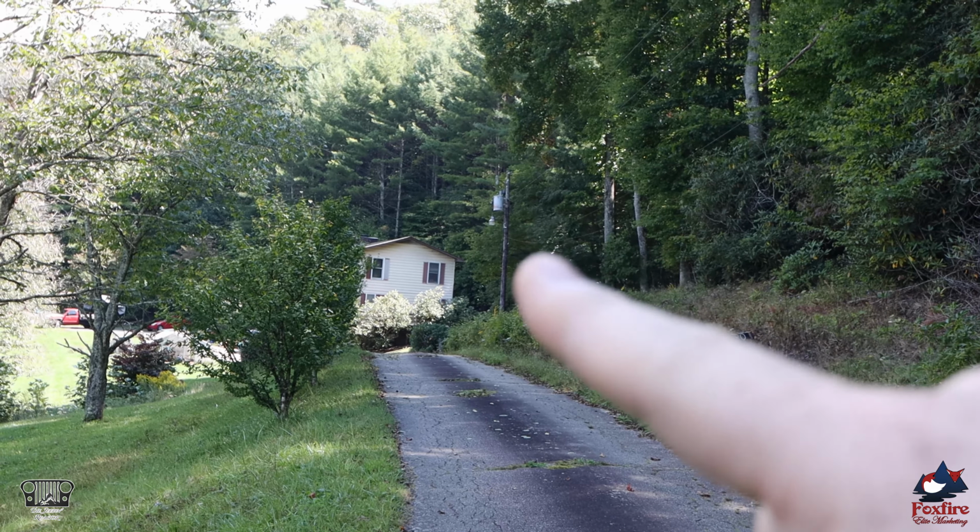So here we are. I've got the spot on the map, but after you get up the steep part, this levels out. This is a real nice laying piece of property right here. You'll have to excuse my heavy breathing. It took quite a bit to get up here, but not bad at all. Bob and weave, bob and weave.